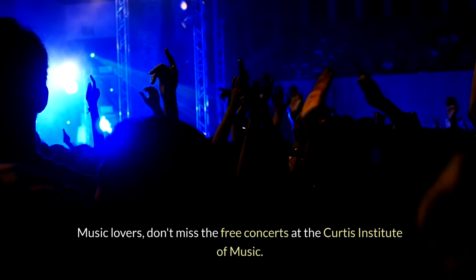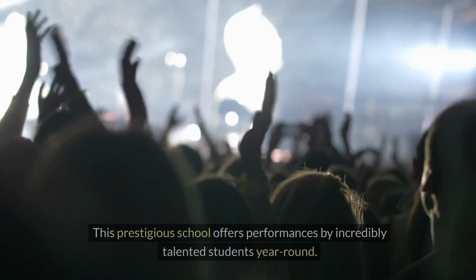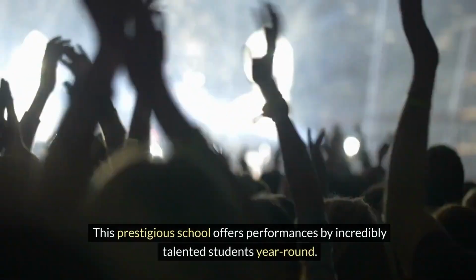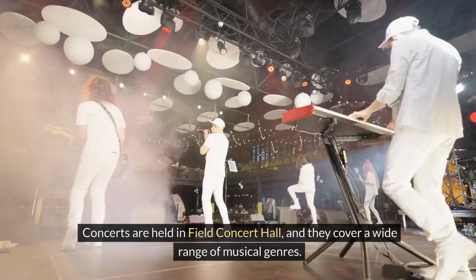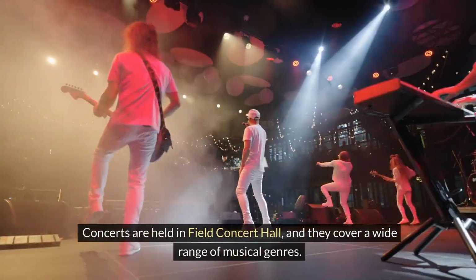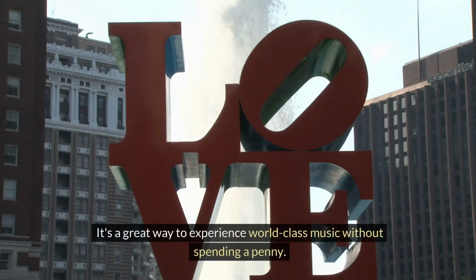Music lovers, don't miss the free concerts at the Curtis Institute of Music. This prestigious school offers performances by incredibly talented students year-round. Concerts are held in Field Concert Hall, and they cover a wide range of musical genres. It's a great way to experience world-class music without spending a penny.